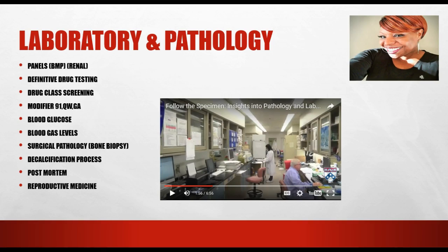I want to spend a little bit more time on the surgical pathology. Remember, surgical pathology is going to start 88300. 88300. And remember that the 88300 is low. That means the specimen's not even placed under a microscope.